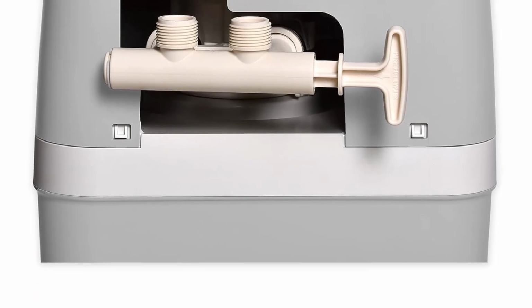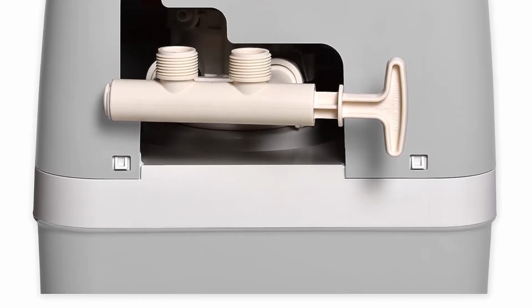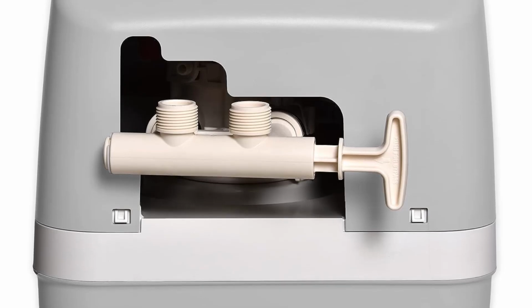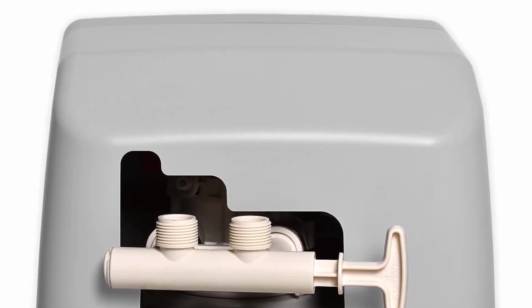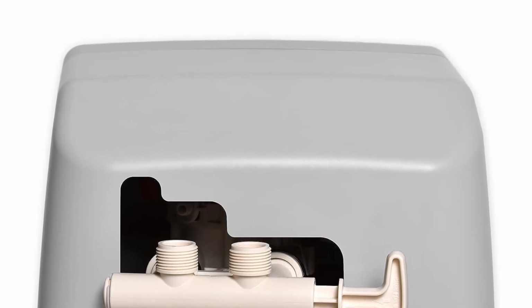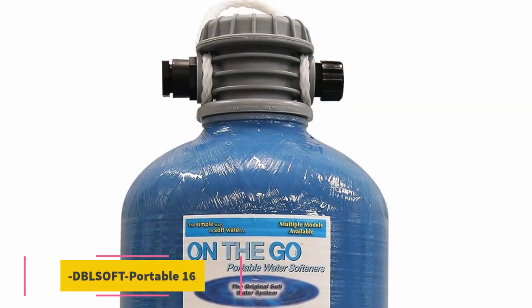Moreover, the Whirlpool WIS 40E has been NSF certified to effectively reduce hard water symptoms, such as stains and scale buildup. This certification ensures that the softener is capable of delivering the promised results, providing peace of mind to homeowners concerned about water quality.